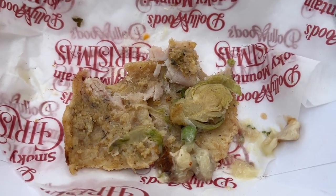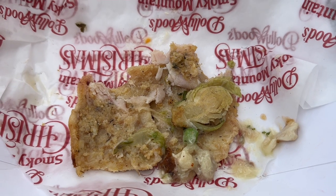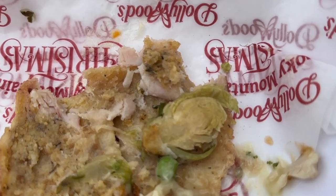Both these are good. So if you come to Dollywood, we recommend getting both these items with your tasting pass, especially as much as they cost. You want to use your tasting pass on the higher price items. After eating more of this sandwich, I can taste the Brussels sprouts in it. So if you guys like Brussels sprouts, you're going to love it like Bobby, but there's big pieces of them in there.